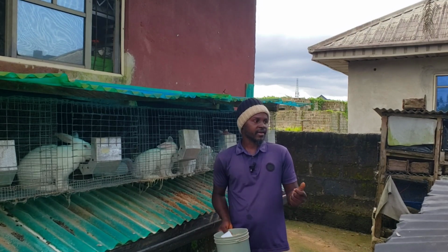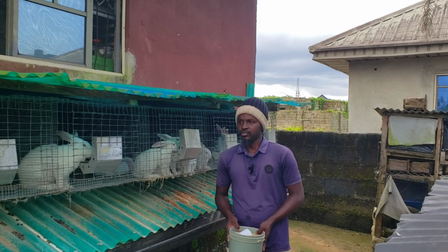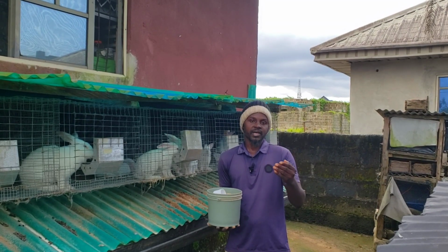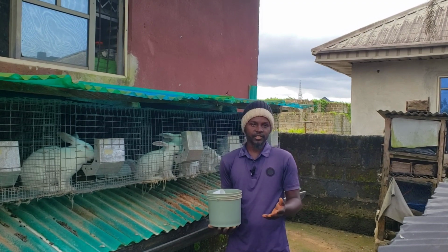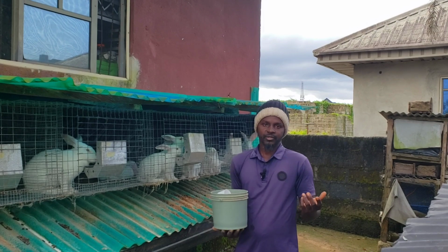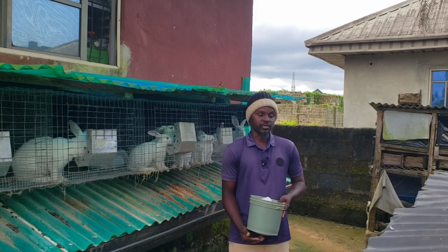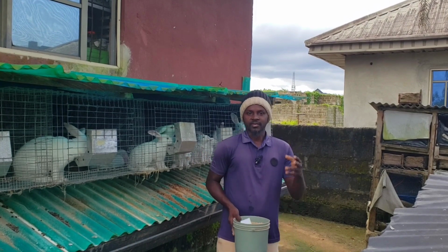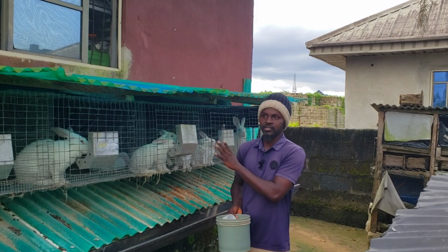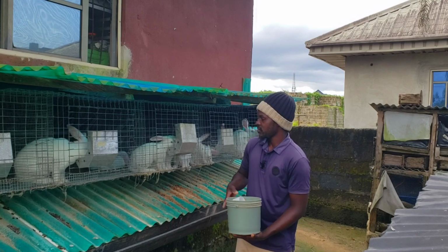Now, the third criteria that one wants to consider to breed a rabbit for meat purpose is probably if that particular rabbit has health challenges, maybe genetic defects. Examples are going to be malocclusion, which we've talked about in this channel. Malocclusion is simply a rabbit that is having overgrown teeth. That is what malocclusion means in rabbit farming. A rabbit that is suffering from overgrown teeth.